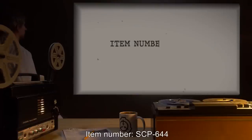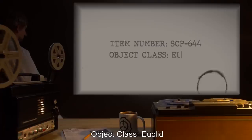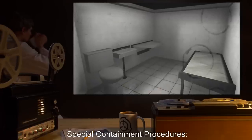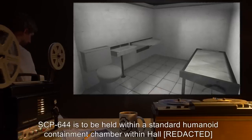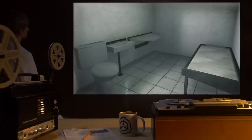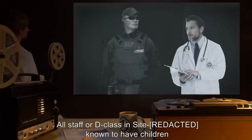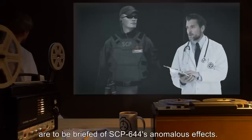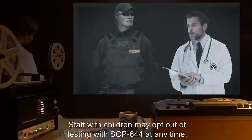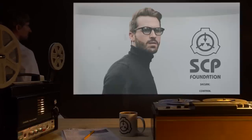Item number SCP-644. Object Class, Euclid. Special Containment Procedures. SCP-644 is to be held within a standard humanoid containment chamber, within hall of sight. All staff or D-class in sight known to have children are to be briefed of SCP-644's anomalous effects. Staff with children may opt out of testing with SCP-644 at any time.